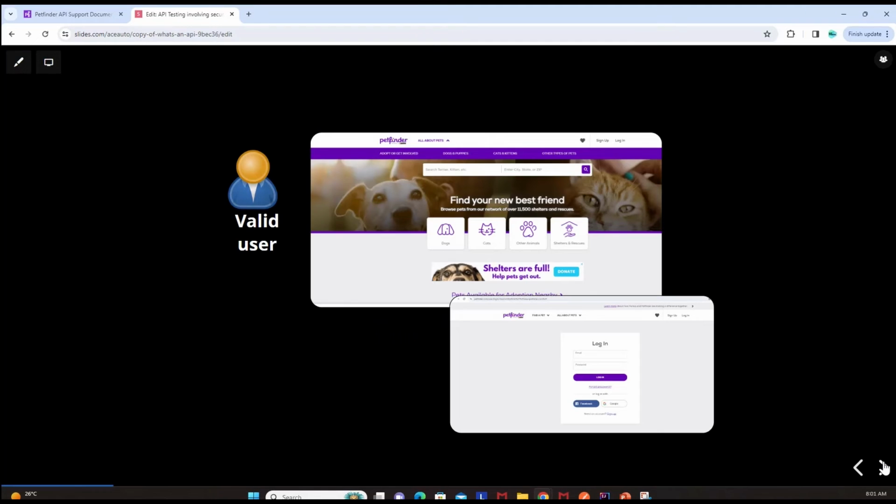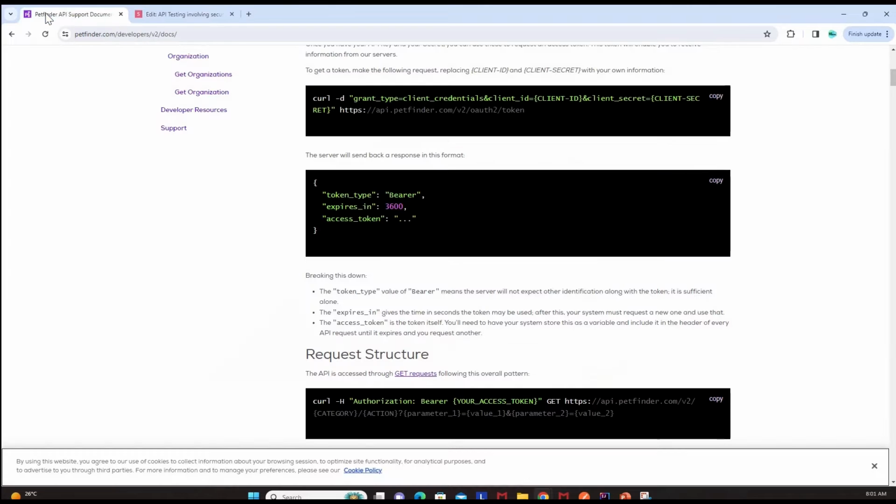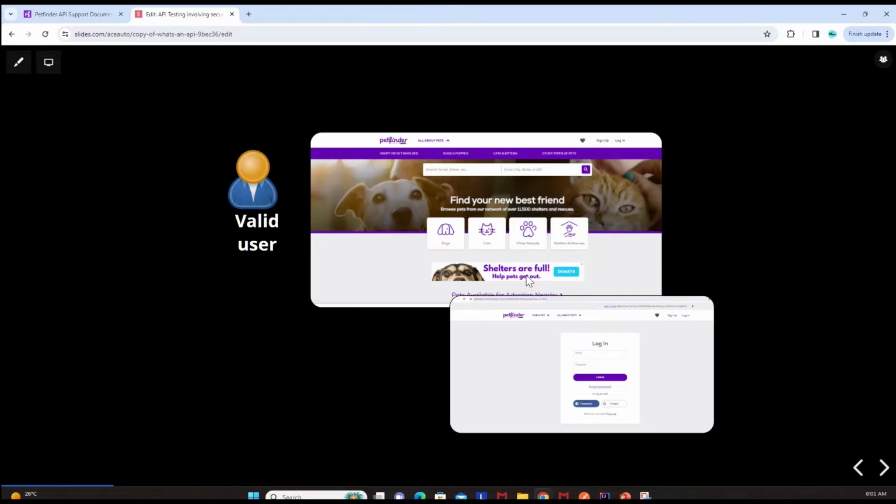You can imagine a Petfinder. Okay, Petfinder is one of the websites available publicly in the domain as such, and this particular website can be used by a valid user, and they can enter into petfinder.com and they can enter into this particular UI, the UI screen as such. Now there are a couple of buttons on the top which is sign up, login, so you can create your own user and then you can try to search a pet inside this particular website.